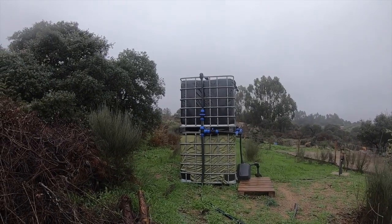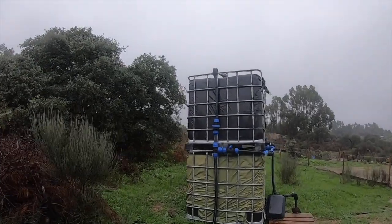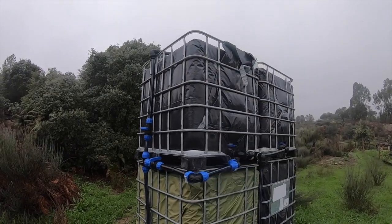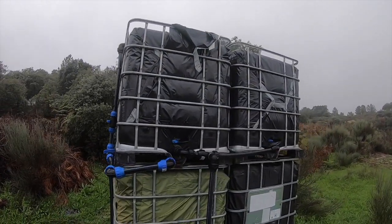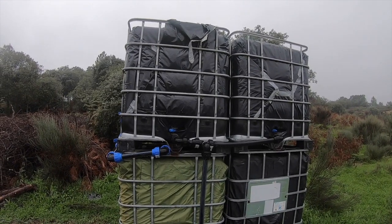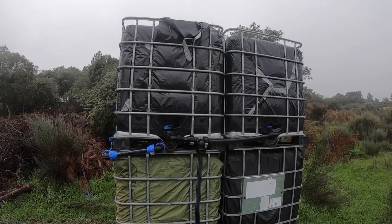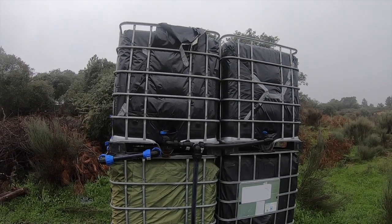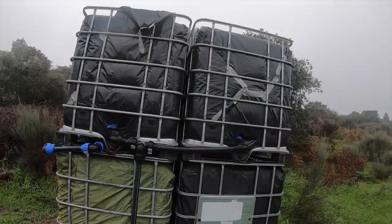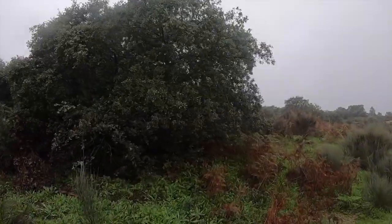This IBC tank system has worked so well. I definitely want to get some more IBC tanks that I can put up around the farm. I want to put one next to the water mine, and then that can go to a new pen across the road that I'm going to start working on very soon.